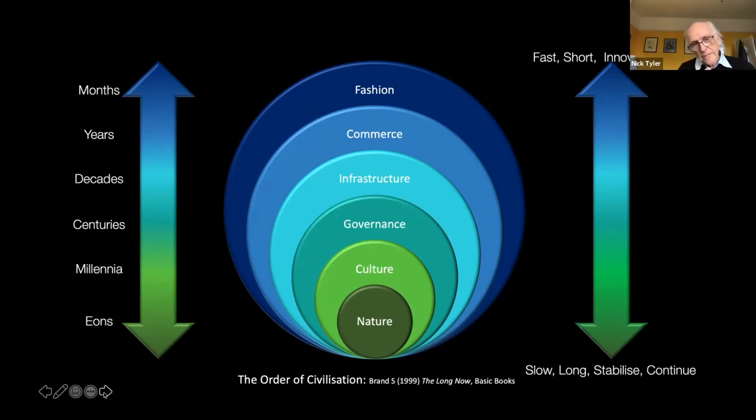Now, the thing about this is that you can only really get things to work when they all line up. If you try to change something in infrastructure without getting the governance right, you may well find that the two never quite match up. And if you look at things like privatization of the railways, for example, one of the reasons for that is there is a tension with the governance. It just doesn't work. So you have these kind of things, and you're going from very fast to very slow. And that's, if you like, the environmental world.